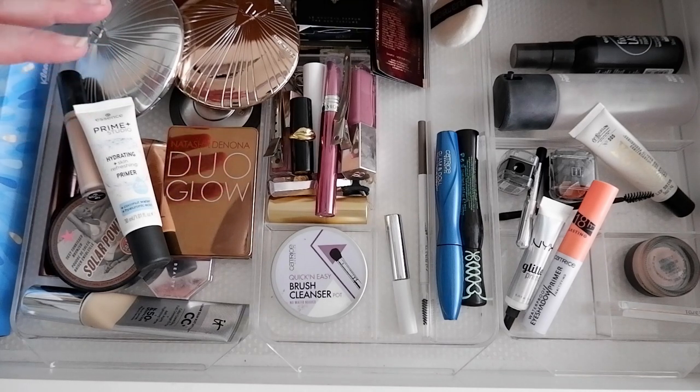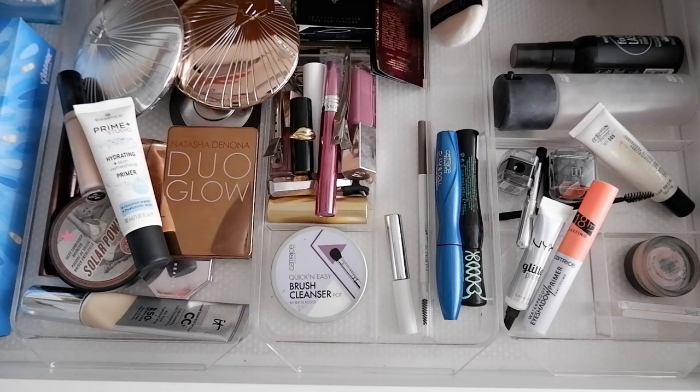Plus I want to use some older products because I don't want to focus too much on new in stuff this month, I've decided, save for some eyeshadow palettes that I still need to try. But I really feel like going back to old favorites so that I can really make sure that I use up the products that I want to use up.